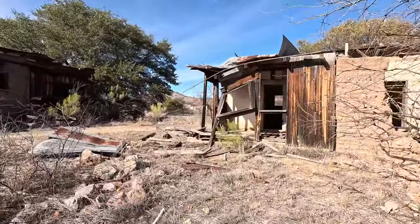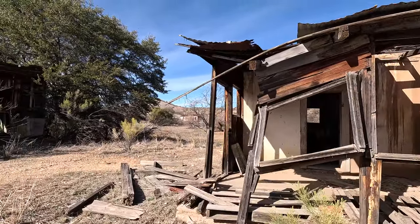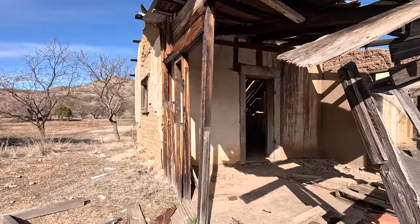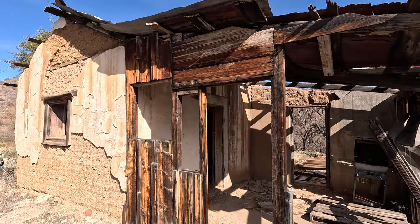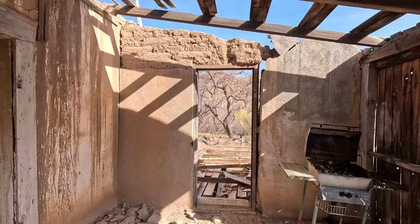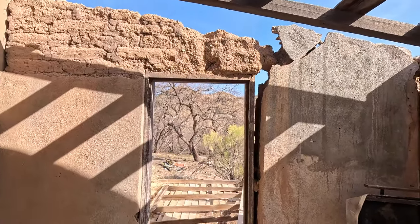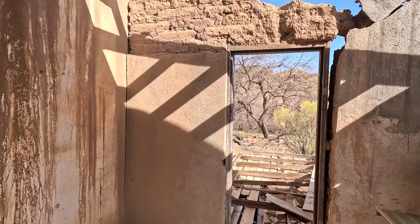This would be creepy in Halloween or something, to come out here. Let's see if we can walk around on the inside. I don't know. It looks pretty bad. Let's see what we can see in here. Somebody left a barbecue. That doesn't look too original. Yeah, look at that. That whole thing is about to just... Another big windstorm, maybe that's going to come down.